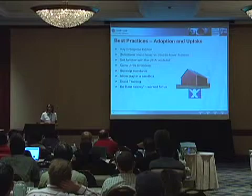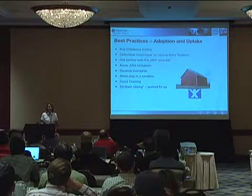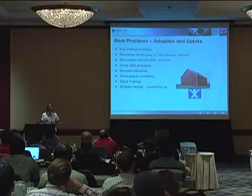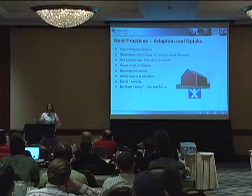And last is do barn raising. So see the little Atlas guy holding a barn. What barn raising means is when people move to a new community, they build barns together. They get the neighbor to help, and everybody raises one common barn.